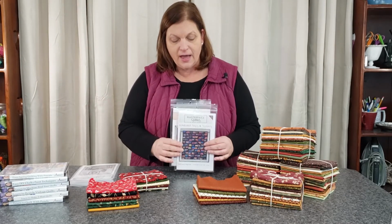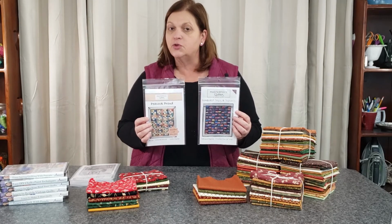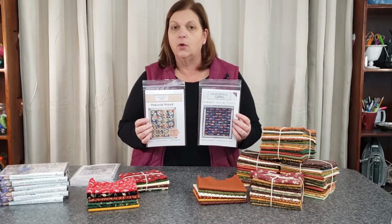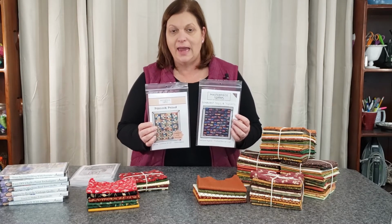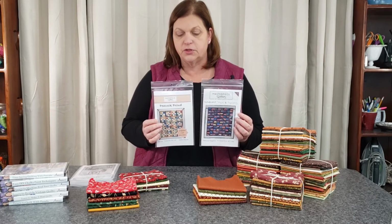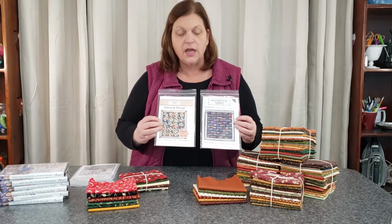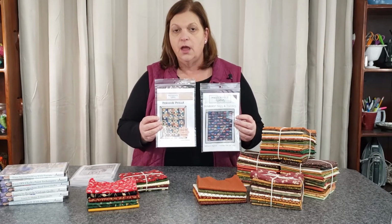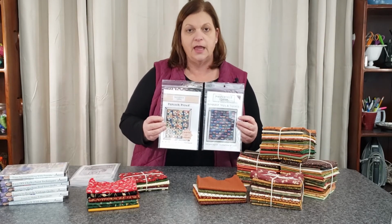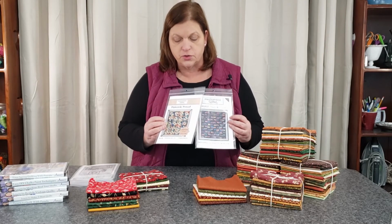I do have 2 patterns that I'd love to recommend to you. Both of them use pre-cut strips, and that makes it really quick and easy because you don't have to cut the strips. You can just purchase a fabric set that you like or that works perfect for the person you're gifting to. And both of these go together super quick and super easy. Just add some coordinating yardage that's going to set the tone. It can either coordinate, can take it light, can take it dark, depending on the bundle of pre-cut strips that you take.